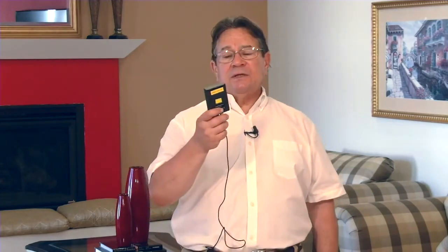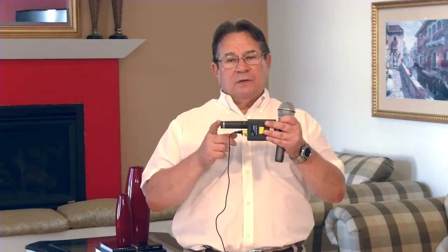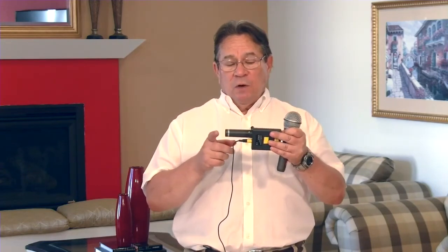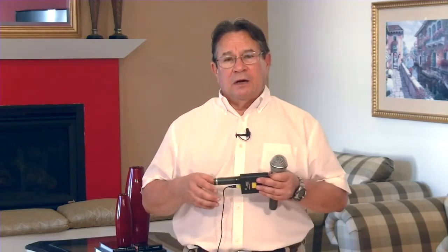This particular lavalier microphone plugs into an adapter, a control box. And the control box has a feature that enables me either to connect a cable to it, or in this case, a wireless transmitter. So what I've done is connected this wireless transmitter to my lavalier microphone. It's transmitting to a receiver at our production unit, so there's no wires connecting me to our production unit. I'm free to move around the room.